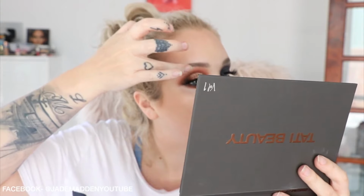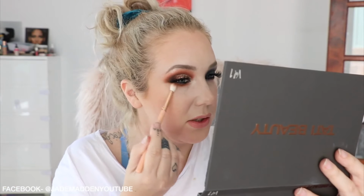I want a bit more of that on my brow bone too. I do like to layer stuff along the lower lash line. I just feel like it brings it all together, you know what I mean? So again, I'm going to go in with Memory Matte. I'm basically just going to stamp that over the top of the liner that I used.